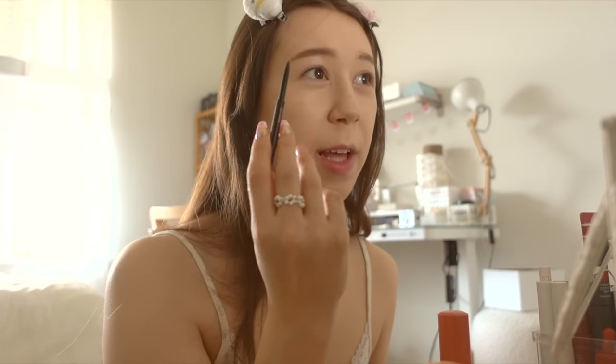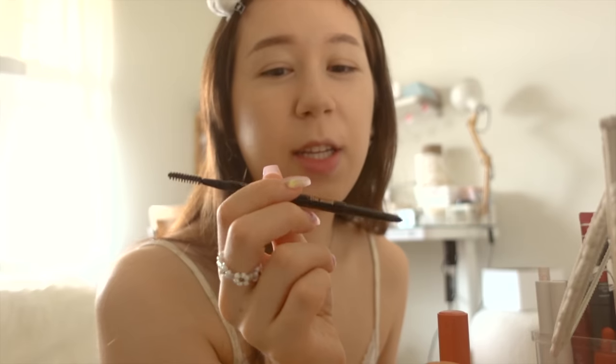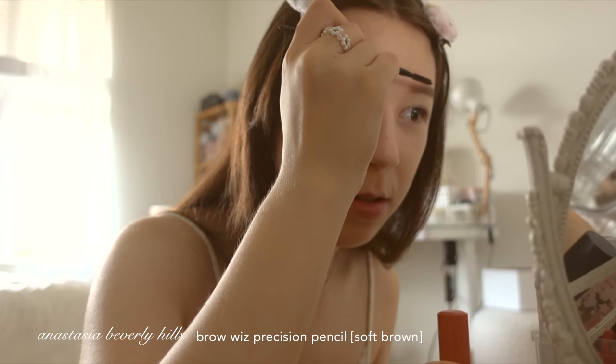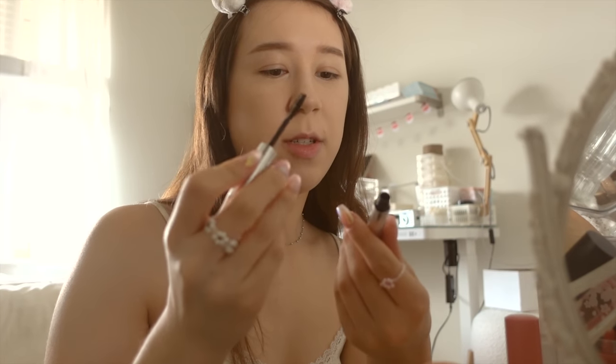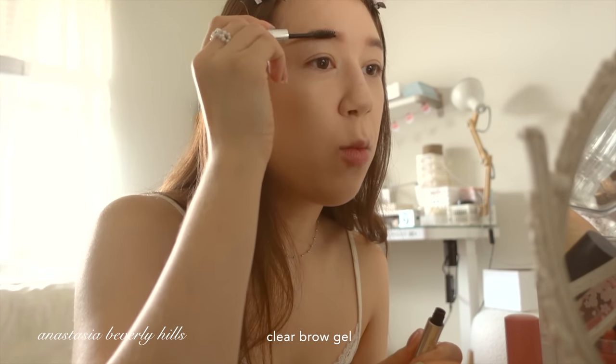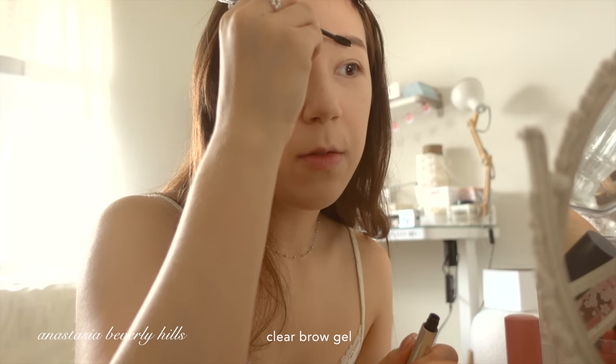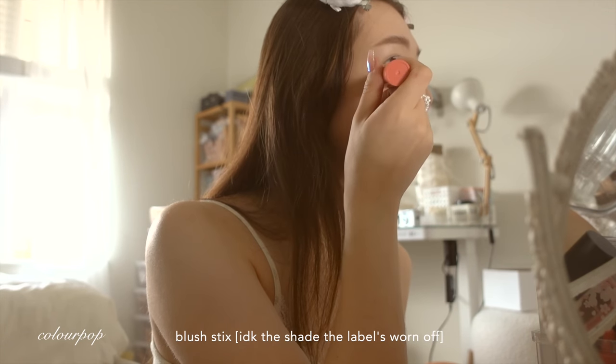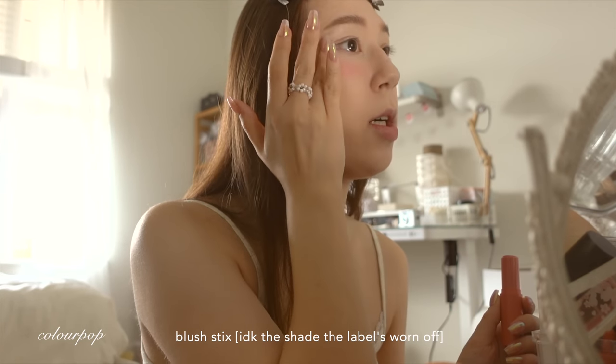For my brows, I don't have much to work with, so I just go lightly and in small strokes. I start by making the outline, and then I fill it in with the Anastasia Brow Wiz pencil. Go over the brows with the Anastasia Clear Brow Gel as well, just to keep the few eyebrow hairs I have in place. Really been liking putting the blush just like right under my eye.